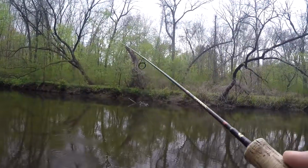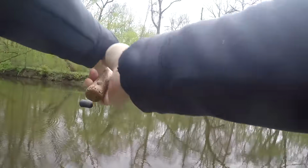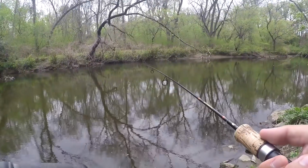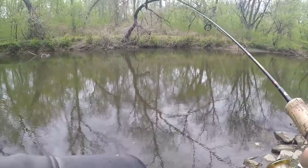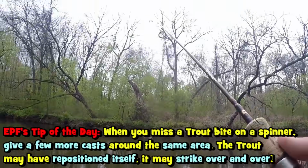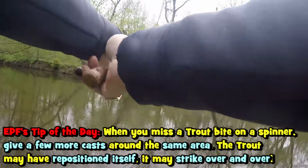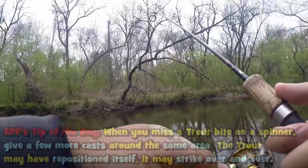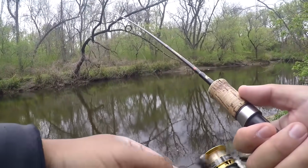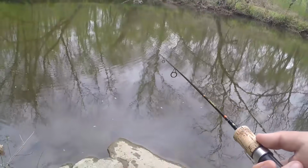All right, last cast. Last cast, let's roll it to the right. Last cast to the right side, and move spots. Oh, I missed it! Damn it! Easy, easy. There's one on the right side. We'll catch it. Okay, one feeding the current right here. Take it easy, son. Oh yeah, got another. Missed it again! Damn, bro!